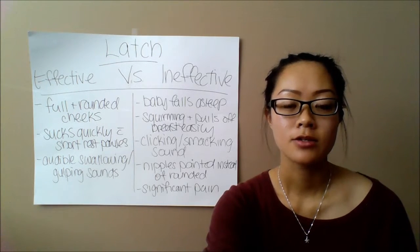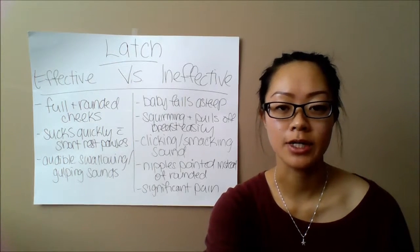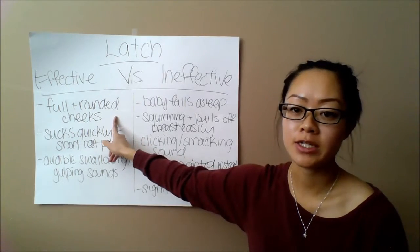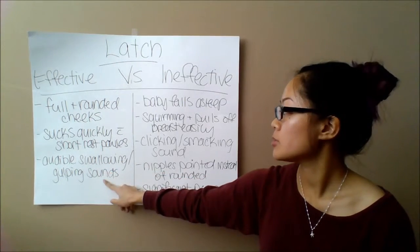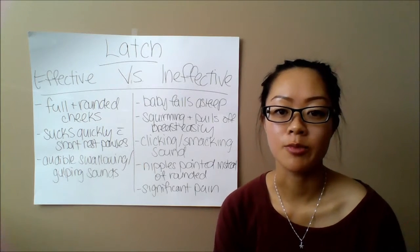In order to figure out what is really happening, you're going to have to observe a feeding session. So the first thing you'd want to look for is whether the latch is effective or ineffective. So an effective latch, the baby would have full rounded cheeks. They would suck quickly with short rest pauses. They would have audible swallowing and gulping sounds, and they would not be easily pulled away from the breast.